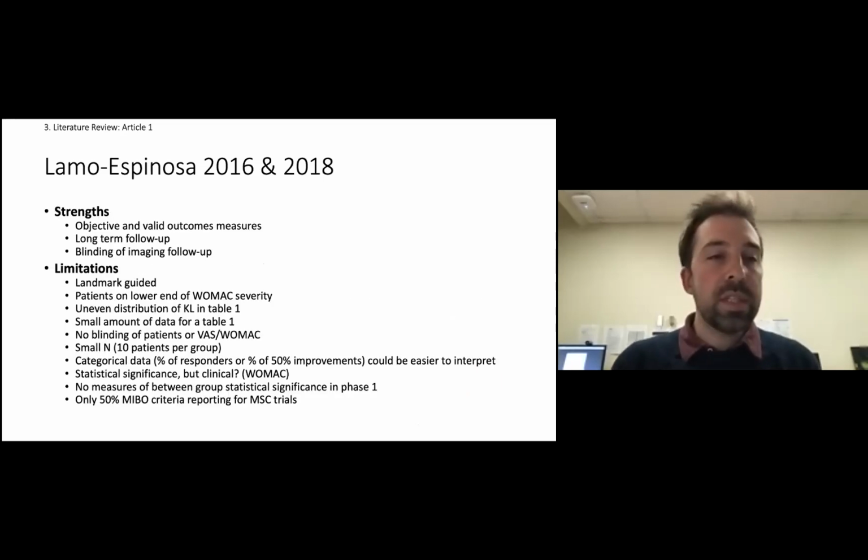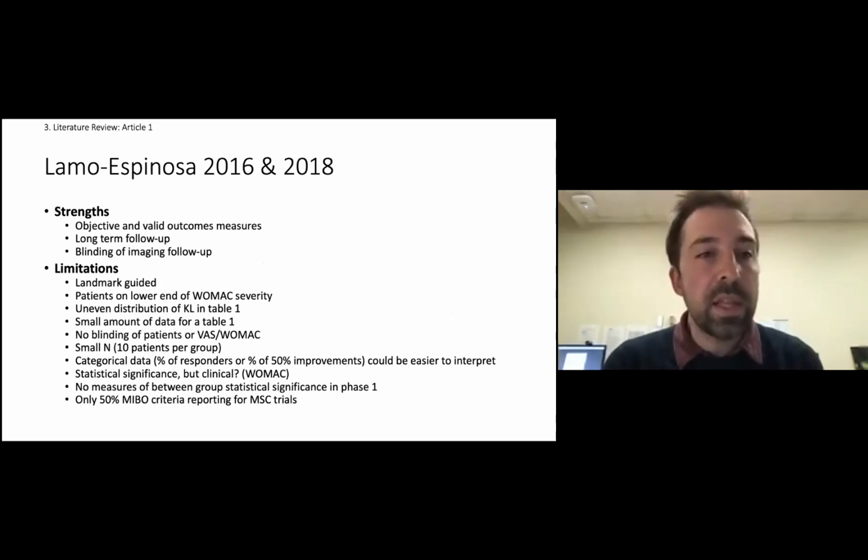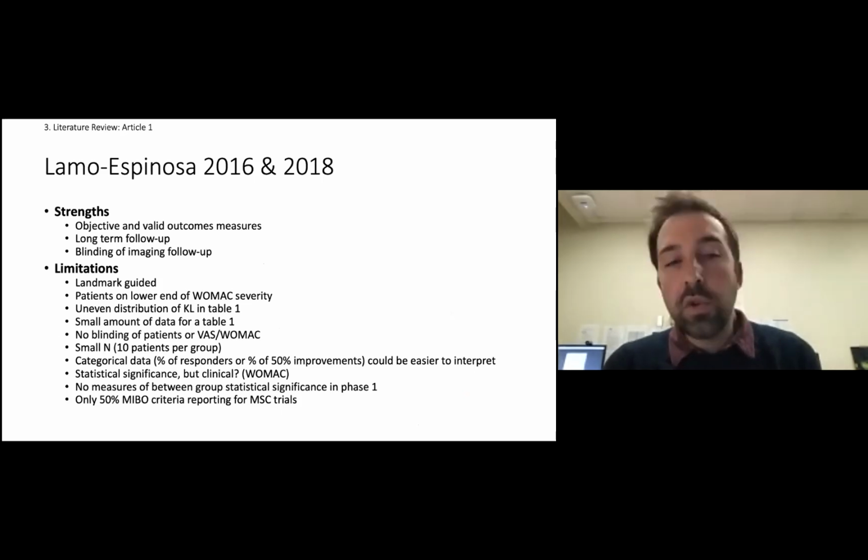So strengths and limitations are most of what I've already mentioned. This is definitely a good thing on them, that they used objective and valid outcome measures. The long-term follow-up was quite impressive at 4 years. They managed to do some of the blinding on follow-up for the imaging studies, but that was it.